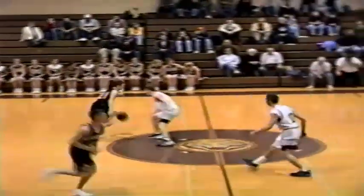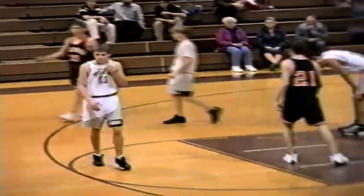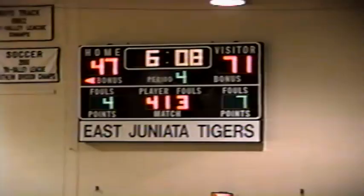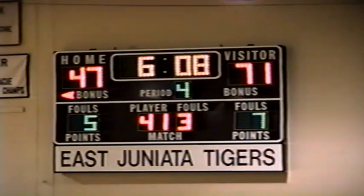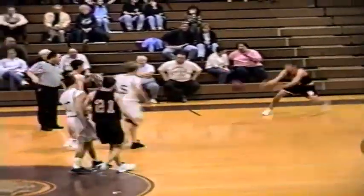71-47 the score. Antis is reached into by Swigert, and he picks up the personal foul with 6:08 left here in the ball game. Miller checking out of there. Josh Peters in there to replace Robbie Miller for UDA. Here comes Antis up court for the Trojans.